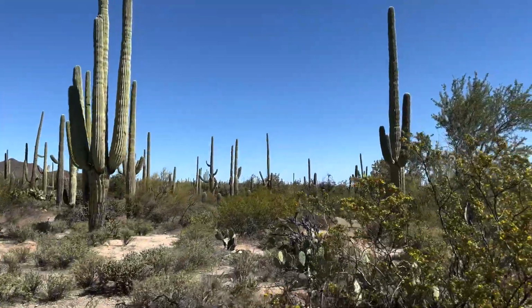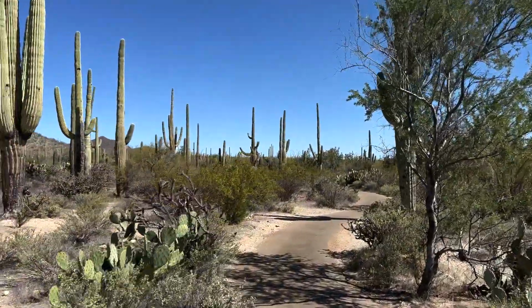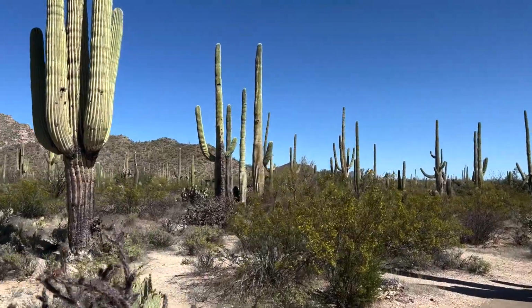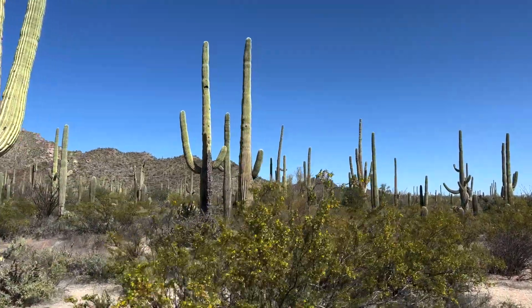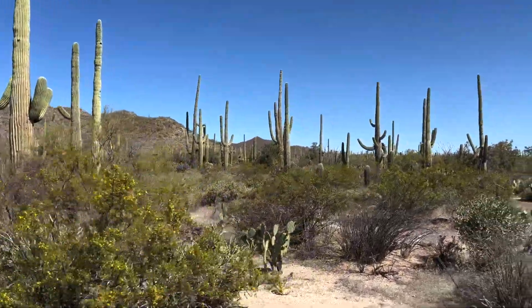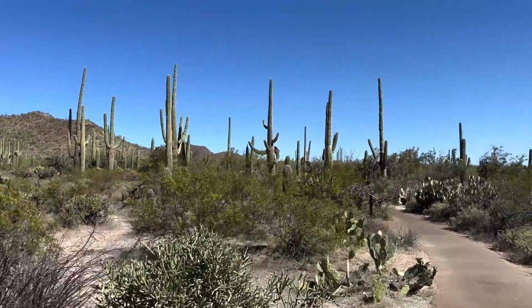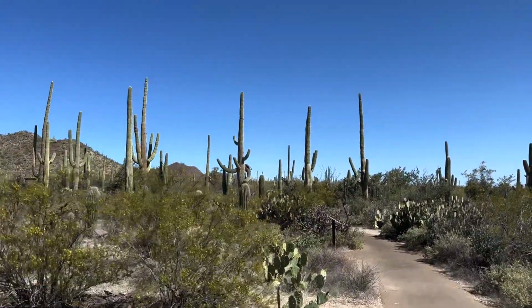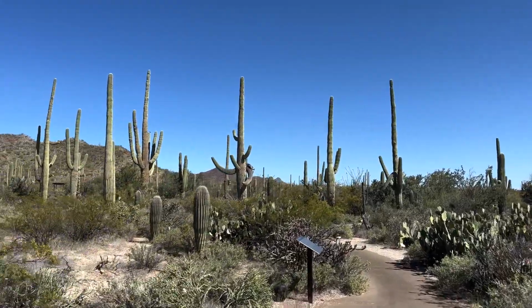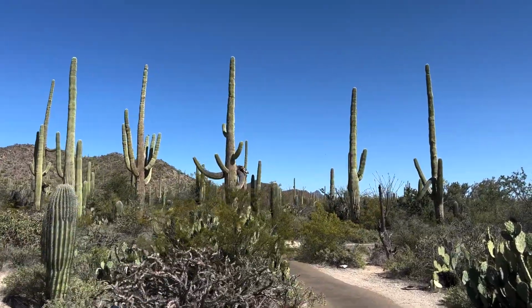A hike on a little nature trail here, seeing what we can see. There is a lot to see, a lot more than I thought we were going to see. Just so many different types of cactus. These giant sequoias are amazing. Much bigger than I thought they would be. They don't call them giant for no reason, I guess.